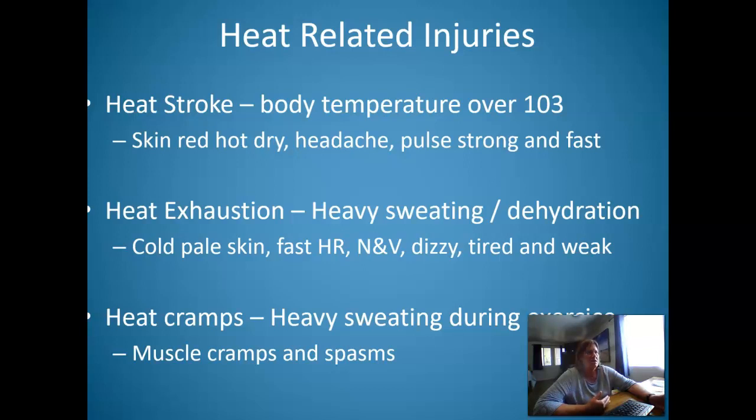Heat exhaustion is usually caused by really heavy sweating to the point where they're dehydrated now, and their skin becomes cold and pale, their heart rate gets really fast, they start feeling nauseated, vomiting, dizzy, they're tired, they're weak. Very, very important that we get them cooled off as soon as we can. So putting cold towels, dipping towels in water and draping them over them, putting cold packs around their neck and under their arms. We've got to get the body cooled down.